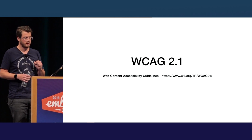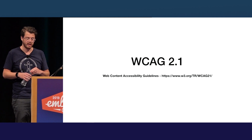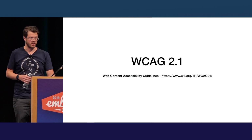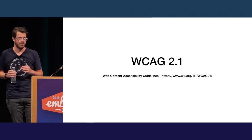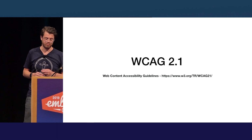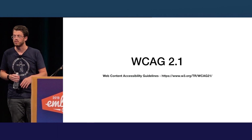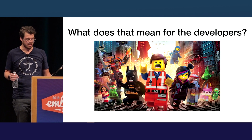And the very first line of the abstract for WCAG states that Web Content Accessibility Guidelines, WCAG 2.1, covers a wide range of recommendations for making the web content accessible. Yeah, there are resources out there that tell us how to approach accessibility in our web development. Color contrast, form labels, alt text, how to associate elements with ARIA attributes. It's all out there. But that's a lot.